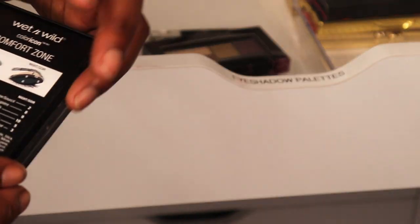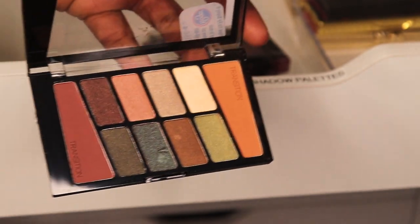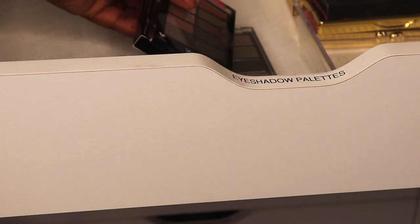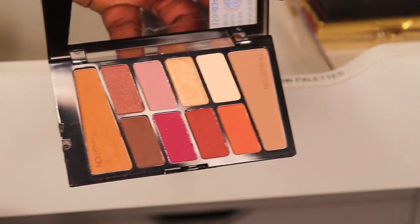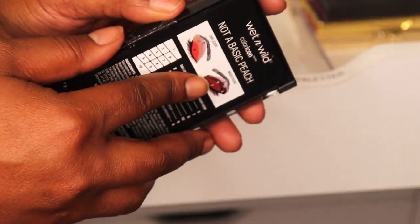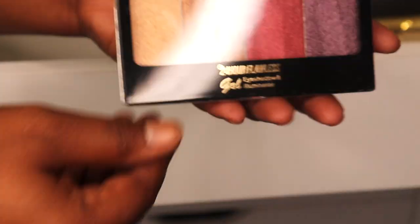All right, this Wet n Wild, this one is Comfort Zone. This is the new formulated one, and I'm gonna keep it. This one here is Rose in the Air, Wet n Wild. Gonna keep it. I love me some Wet n Wild. This one is Not a Basic Peach. Gonna keep. I love these Wet n Wild palettes.